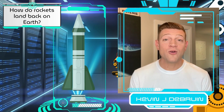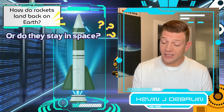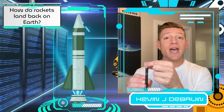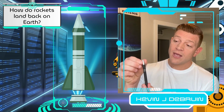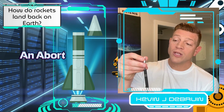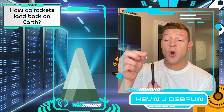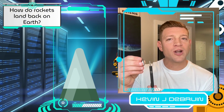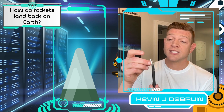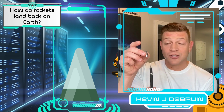Great question. How do rockets land safely on Earth, or do they stay in space? We do a couple different things. So we're gonna go back to our rocket here. So we talked about that top part, right? Where just in case anything goes wrong, there's an abort. So once we get into space, this actually does its own separation. So we don't call it abort because we're in space and we use something else to separate our astronauts or our payload, our spacecraft from the top.